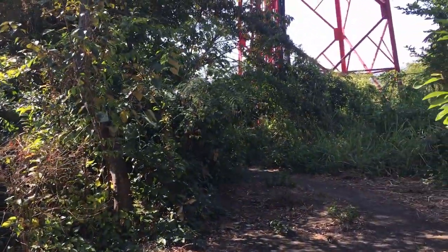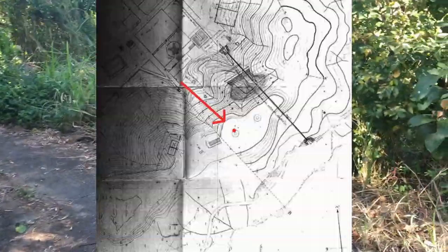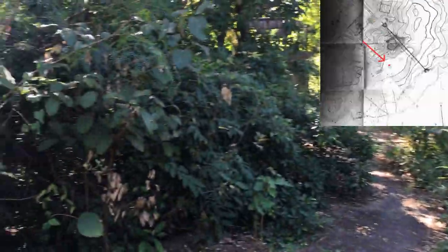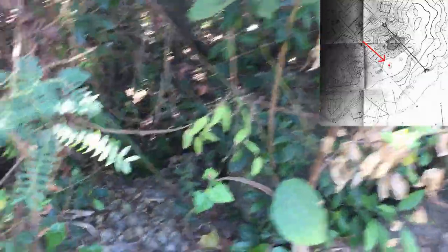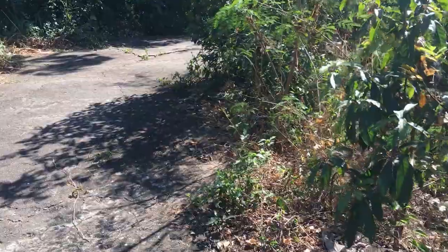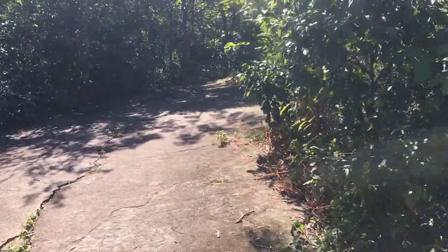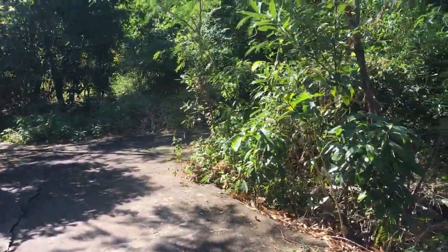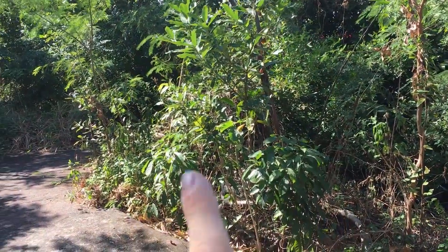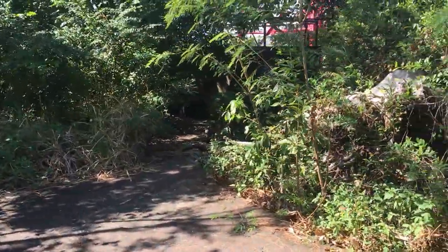If I put on a map, for example, I am right here. If I'm, for example, in this spot here, I will now show you on a map where I am located. So I am fairly over here. And as we recall, the remains of the circular gun emplacement, from the description made in 1916 about this gun emplacement, is that the Krupp guns had a horizontal range of 300 degrees, so not the full 360, but almost a complete circular range.